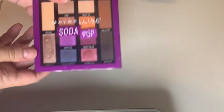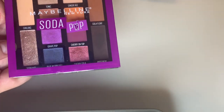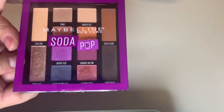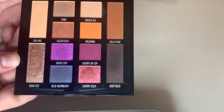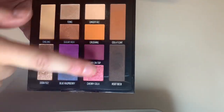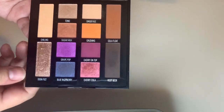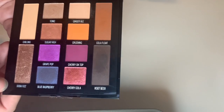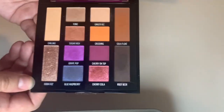Then I have the Maybelline Soda Pop. I don't have that much Maybelline. I have a few. I love the Soda Pop palette. I want the Lemonade one, which I believe they still sell, even though they called both of these limited edition, and they're not. I've used this a bunch of times. You can't even tell other than in this like gold. All of these are fantastic. All of them. If you can find it, buy it. It's worth the price. I think I paid like $11, $10, maybe a little bit more, but it's worth it. This palette is really, really nice.